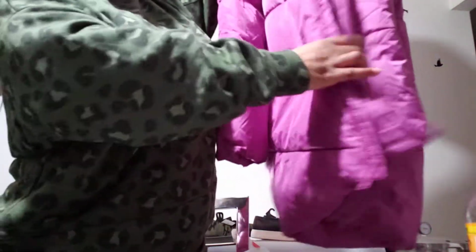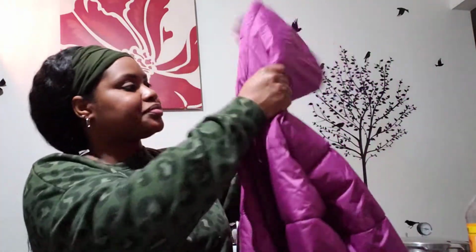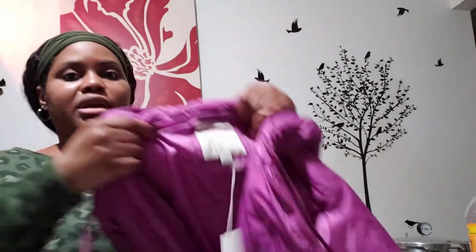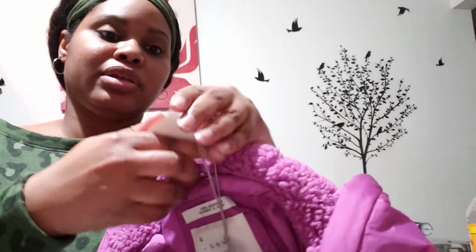It is a longer coat. So on me, because I'm like 5'3", it comes down, I want to say, a little bit past my knee. I got this in a large. It's by the company A New Day. And it says it's water resistant. The coat was $55 and I paid $16.50. So I thought that was a great deal.